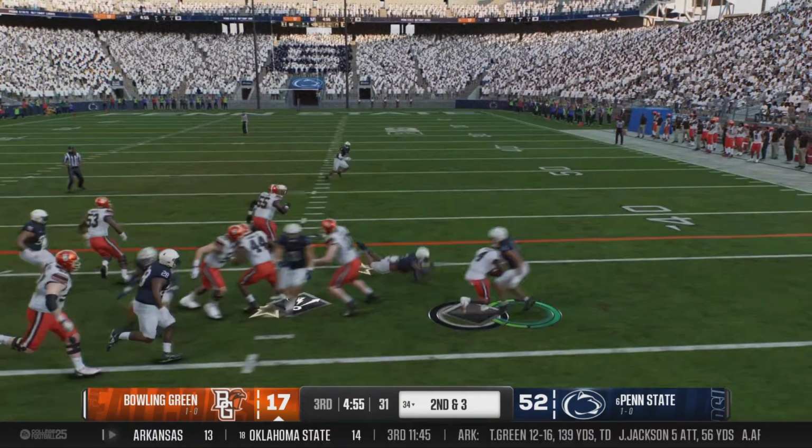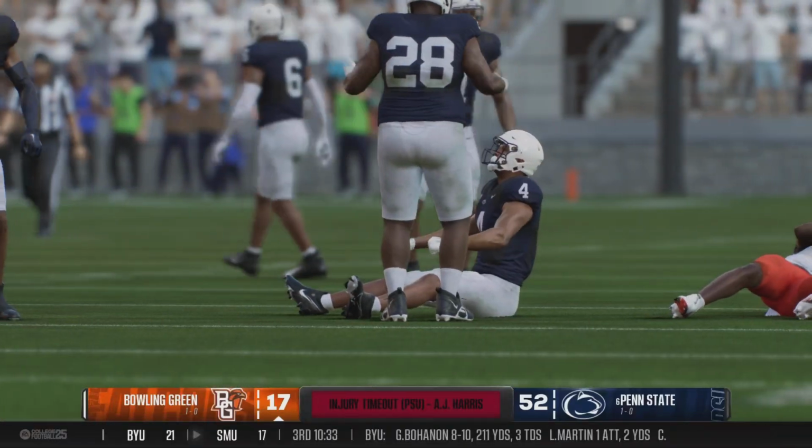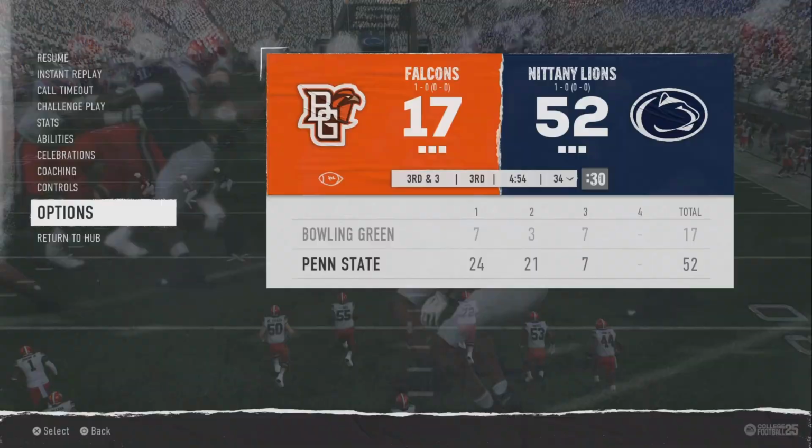They go to the ground. This has been happening all night. They stubbornly keep giving him the ball, and the defense is all over him. Man down on the play is the official.